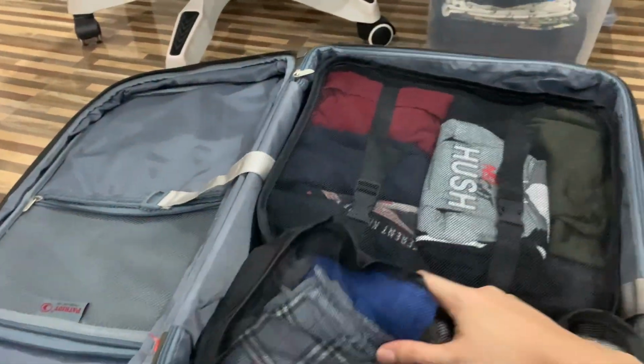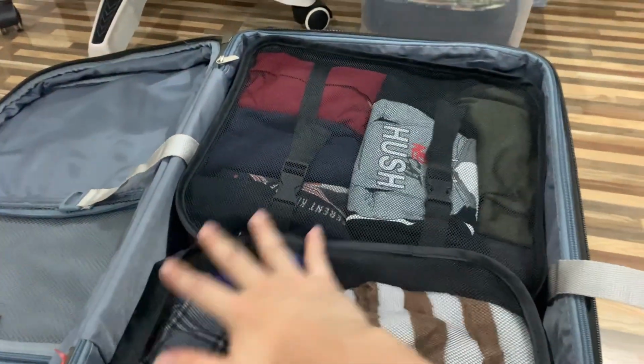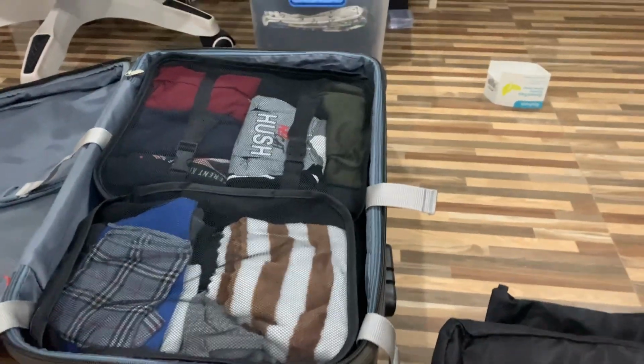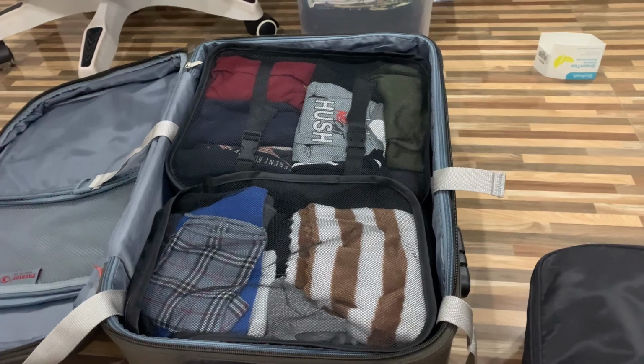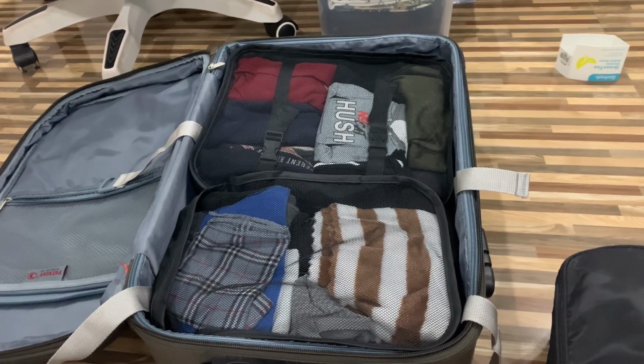Here's my suitcase. As you can see, I have all my bags neatly arranged in my suitcase. They fit perfectly and they don't take up much space. I can easily see what's inside each bag and I can quickly grab what I need.